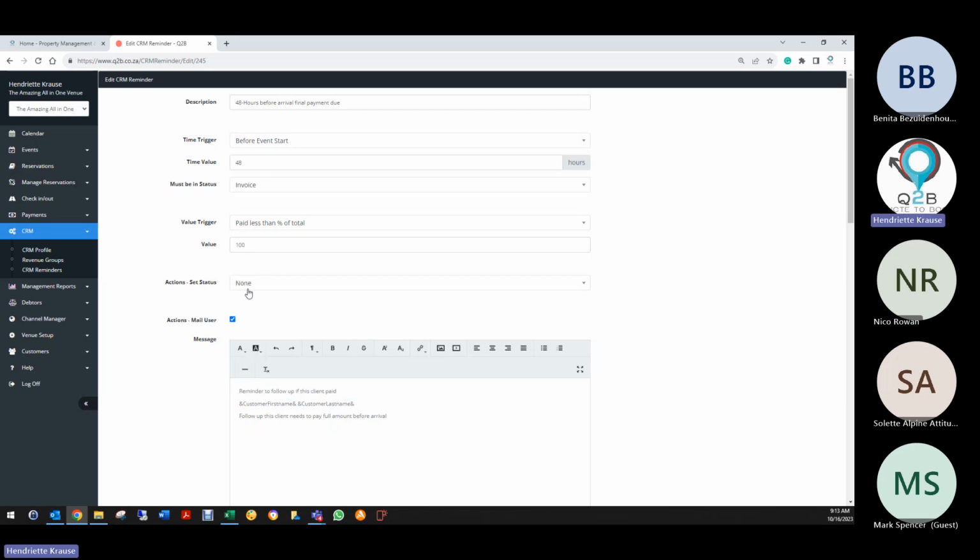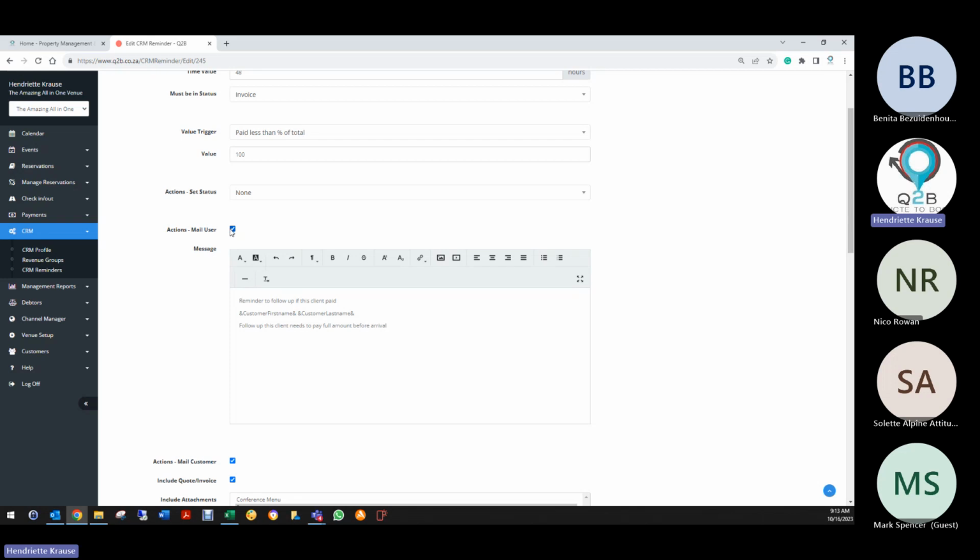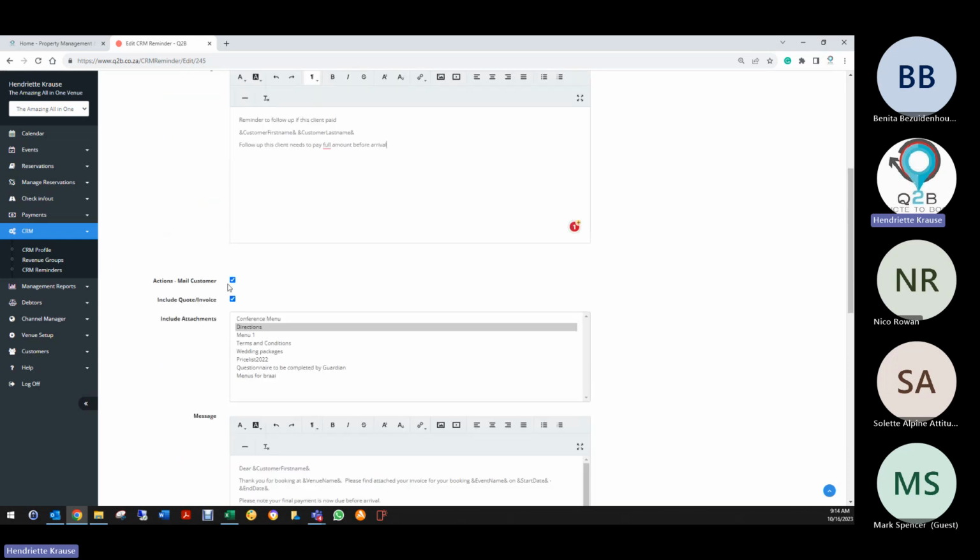If you don't want to change it, you can mail yourself, the user in the venue, and you can use any detail that you want to send to yourself. As a reminder, it's not necessary to remind yourself, but if you wish to, you can. Then in these blocks, like with Q2B in the venue setup, you can use all the different variable fields. On page 24 in the venue setup manual, page 25 has all the variable fields that you can use in Q2B. I want to mail the customer.